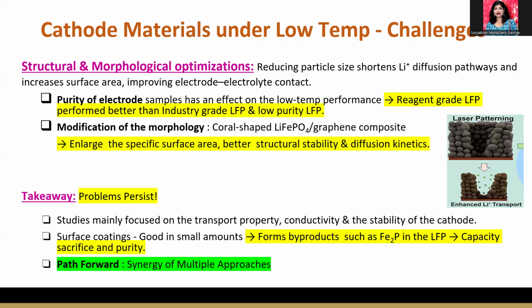So the takeaway is that despite all the progress, challenges persist. Current research prioritizes transport properties or conductivity and stability of the cathode, but it often overlooks the holistic integration of solutions. For instance, excessive surface coating risks generating byproducts like iron phosphide in LFP, which will sacrifice capacity and purity. Meanwhile, the issue of side reactions at the cathode electrolyte interface is still unresolved. So the path forward is a synergy of multiple approaches, something like combining surface coating, doping, and morphological modifications at the cathode.